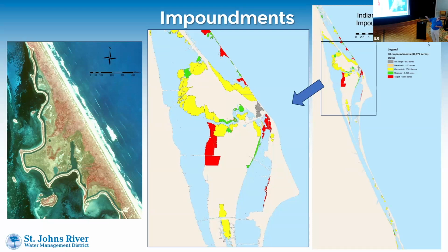A lot of the work that was done at Kennedy Space Center, they had at one point 7 drag lines working. NASA was a little nervous about their engineers being consumed by mosquitoes while they were trying to launch rockets, and it was impacting flight operations.